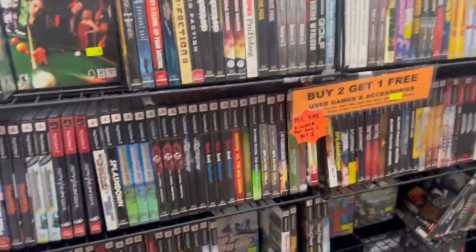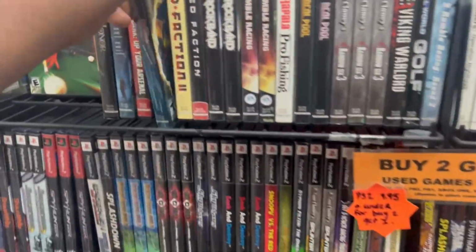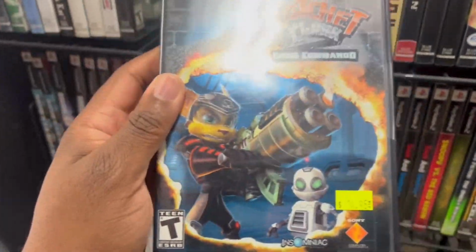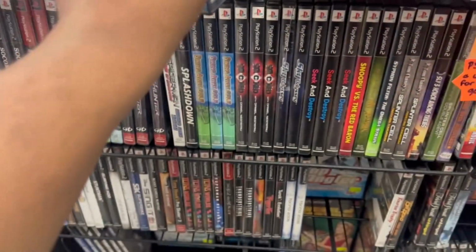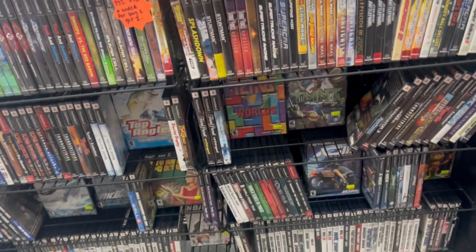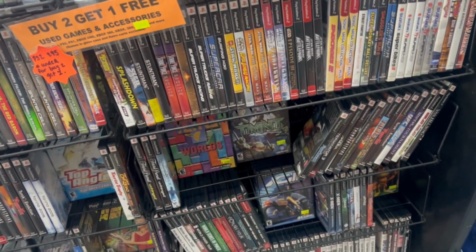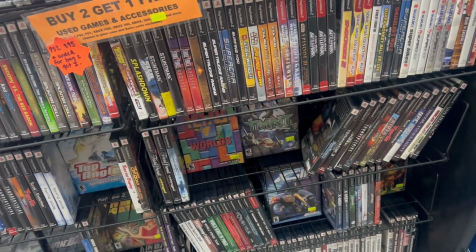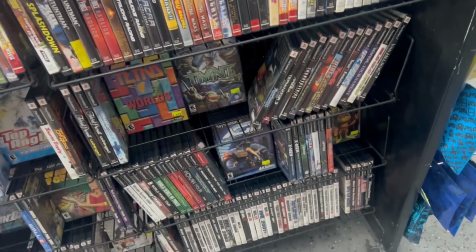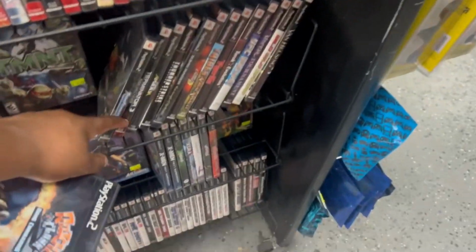Here I am walking to the other side, and I immediately spot Ratchet & Clank Going Commando for about $15, and that is definitely a very clean copy. I see TMNT, I see XG3. If you're into Wipeout or even the F-Zero games, you would definitely enjoy XG3.